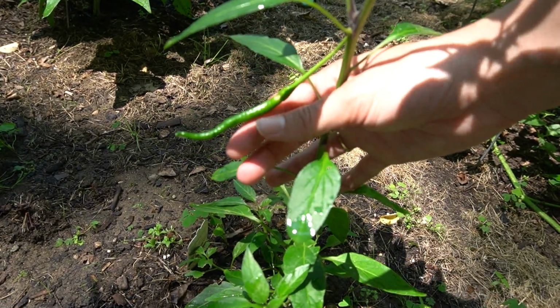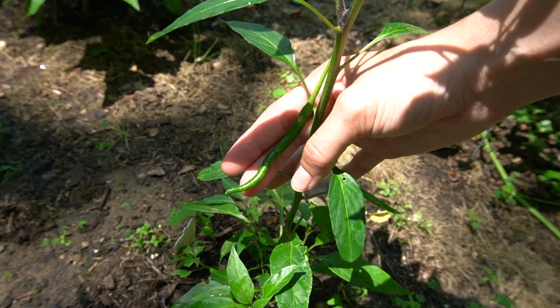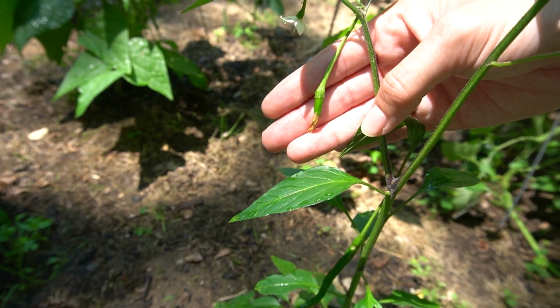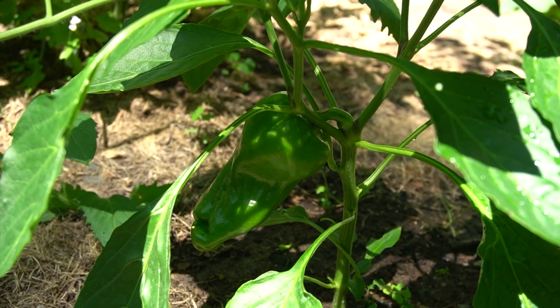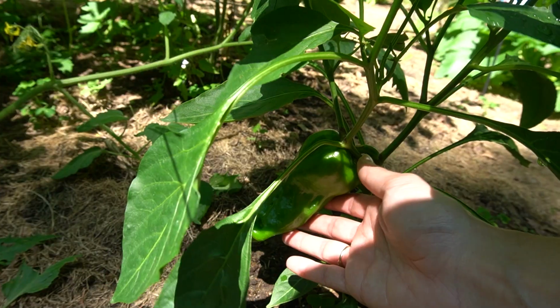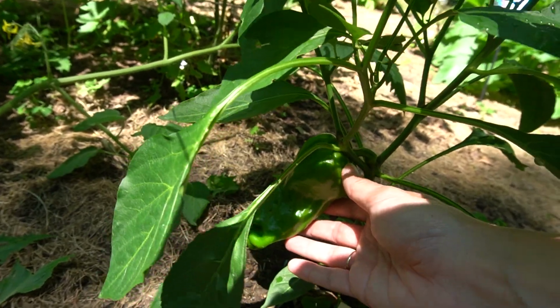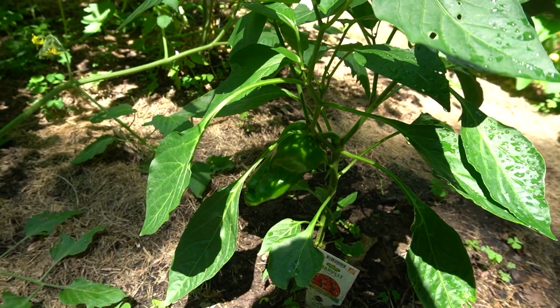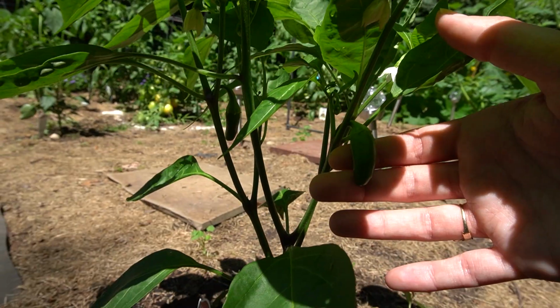Here's my cayenne pepper. And then there's another little one up here as well. And then in there you can see a fairly large Italian sweet pepper. Let's see how large that guy's getting. But that will be red, so once it starts turning, we'll be able to harvest it. I have no idea how long that will take.